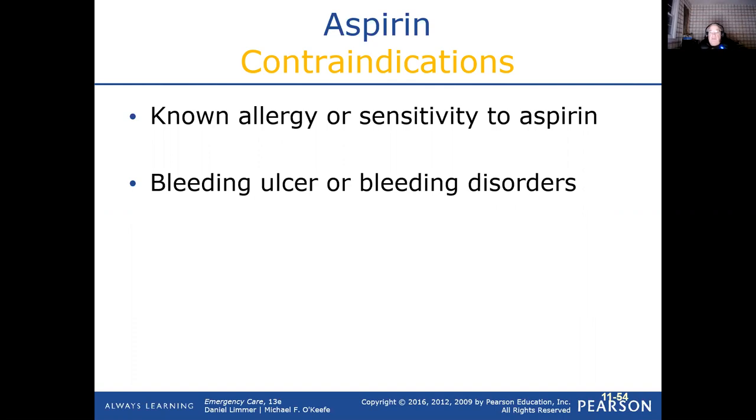So what I was saying as far as bleeding goes is if somebody has some type of bleeding problem, I don't know, they have some hemorrhoids, something or other. I've never had this with a heart attack patient, but I guess it's possible. You have to look at the benefit to the risk. What's the benefit of aspirin in a heart attack to the risk of causing more bleeding in the patient? And what I usually tell students is call medical control.